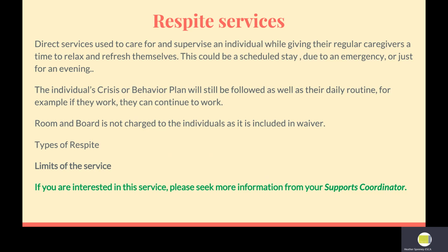Respite services can be similar to a residential, but do not require you to move in anywhere. Respite services are direct services that are actually used to care for and supervise an individual while giving their regular caretakers time to relax and refresh themselves. Being a caretaker is very taxing and can be very stressful, can very much wear someone down depending on the needs of the person. This service allows that caretaker to take a break, to relax, to breathe, maybe go on a vacation, things like that.